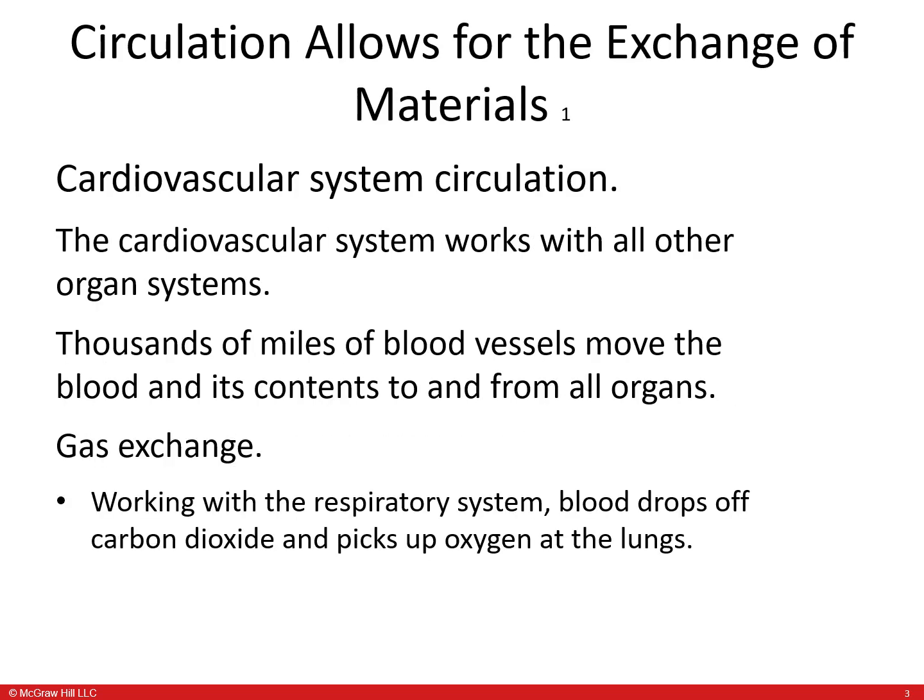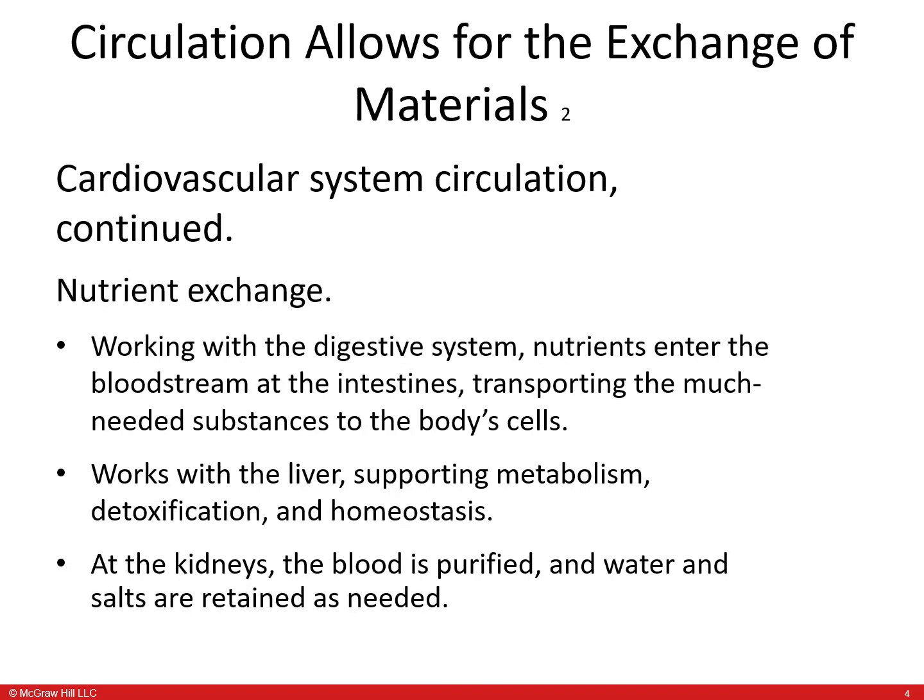The cardiovascular system works with all other systems. It pumps blood throughout all the organs of your body. There's also gas exchange. It works with the respiratory system, where it drops off carbon dioxide and picks up oxygen to be delivered to the different parts of the body. It works with the digestive system to move nutrients through the bloodstream to the different parts of the body. It works with the liver, supporting metabolism, detoxification, and homeostasis. And it also works with the kidneys, where the blood is purified and water and salts are retained as needed.